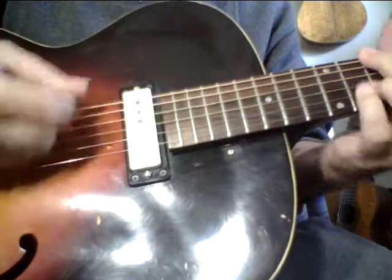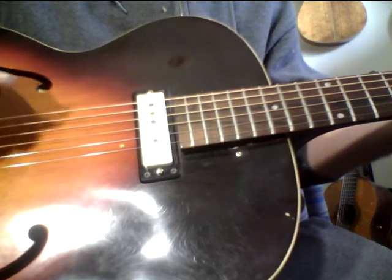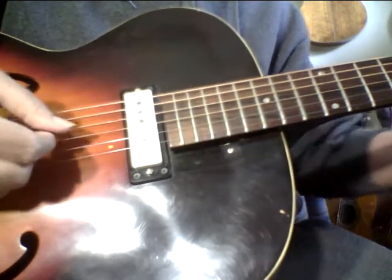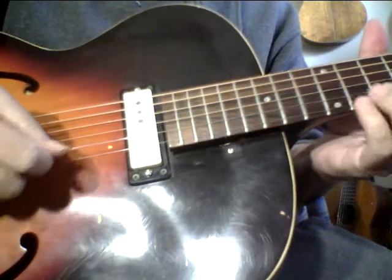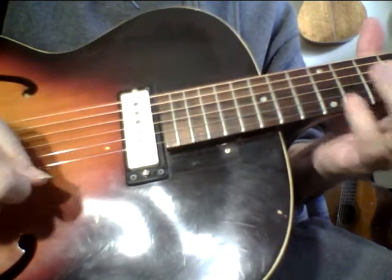Yeah, this thing just sounds beautiful. You really hear that reverb natural.